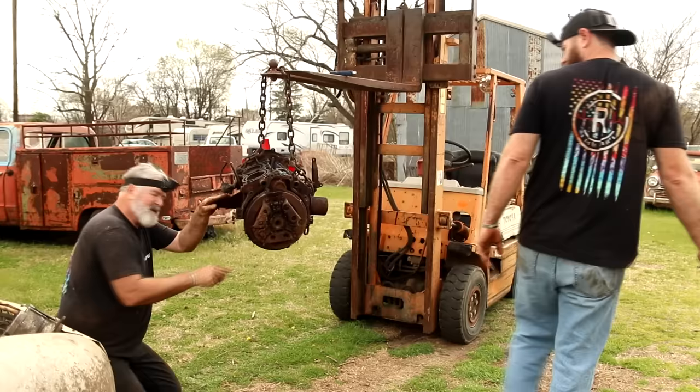I know I'm getting hot because I'm running it straight off the battery there, so. I think I seen a coil in the toolbox. Let's try to switch that out first, I guess.